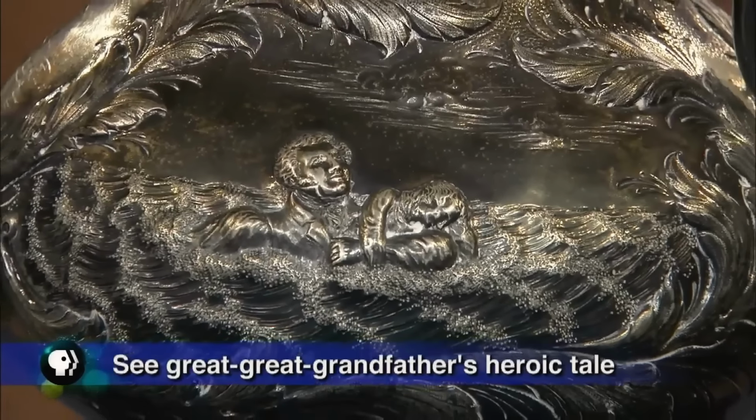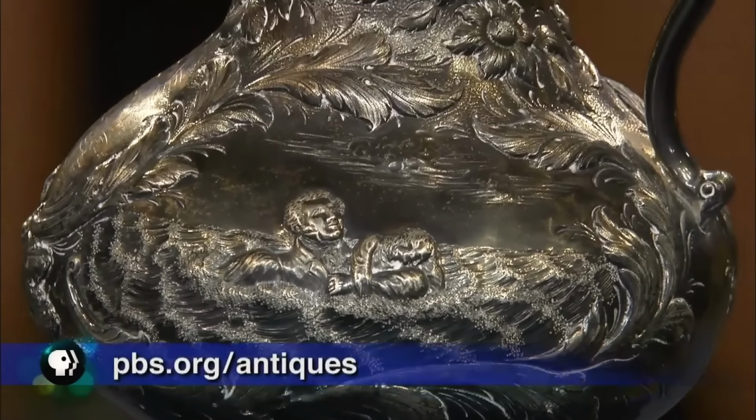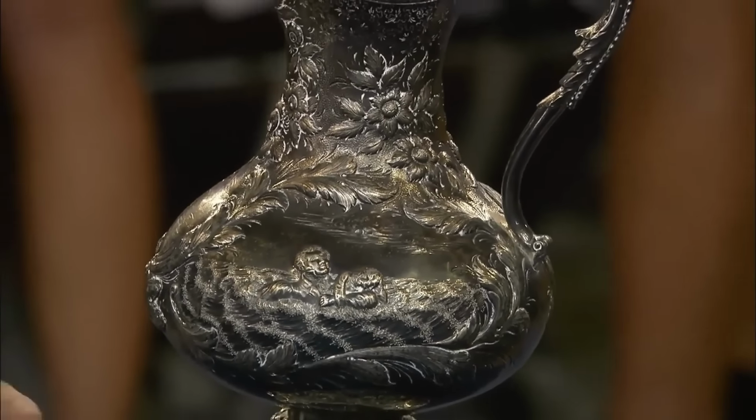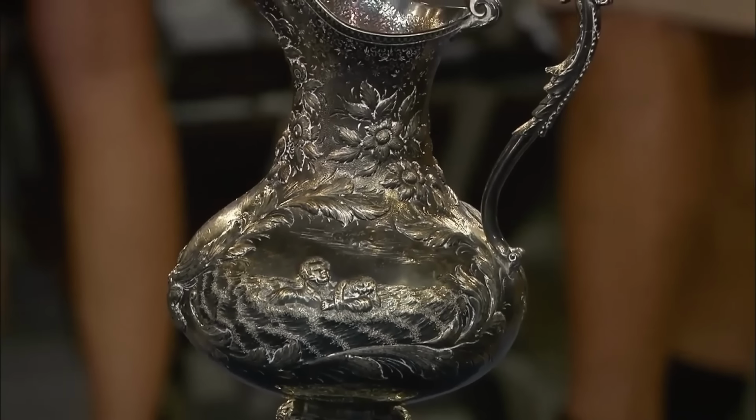Initially estimated at $4,000 to $5,000, the appraiser suggested that with professional restoration and careful polishing, the value could increase to $5,000 to $7,000, perhaps even as much as $8,000. Wonderful.